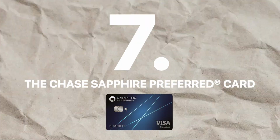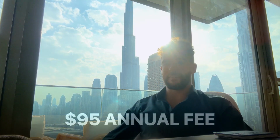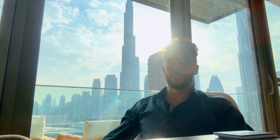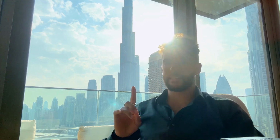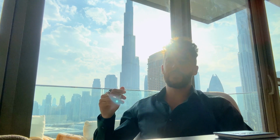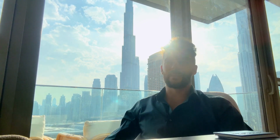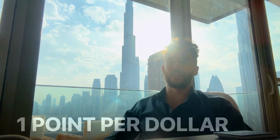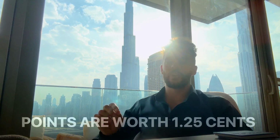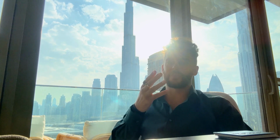There's Preferred and Reserve. We're going to start with the Preferred card, which has an annual fee of $95, making it more affordable than the Amex Platinum, but higher than the Amex. That makes it more affordable than other cards and gives you 2 points per dollar in travel and dining purchases every year, 1 point on other purchases. Points are worth 1.25 cents when you do it through the Chase portal.